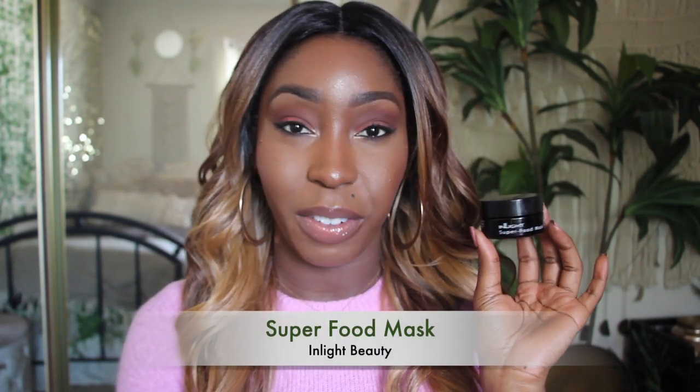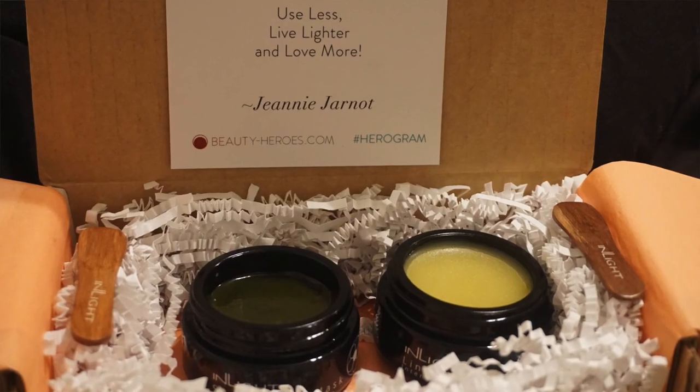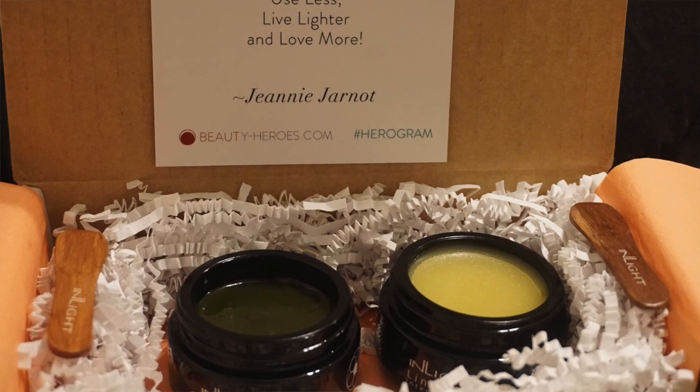So if I'm having one of those days where I want to do a personal spa day at home, or if I want to wear makeup that evening for something really special, I will use this mask. It's the Superfood Mask from Enlight Beauty. I got this in a Beauty Heroes box once, and this was my favorite box because both products that came in this box I am sharing with you because I've been using it non-stop. This is a luxury green beauty brand, I believe out of London, and it is literally almost gone, you guys.